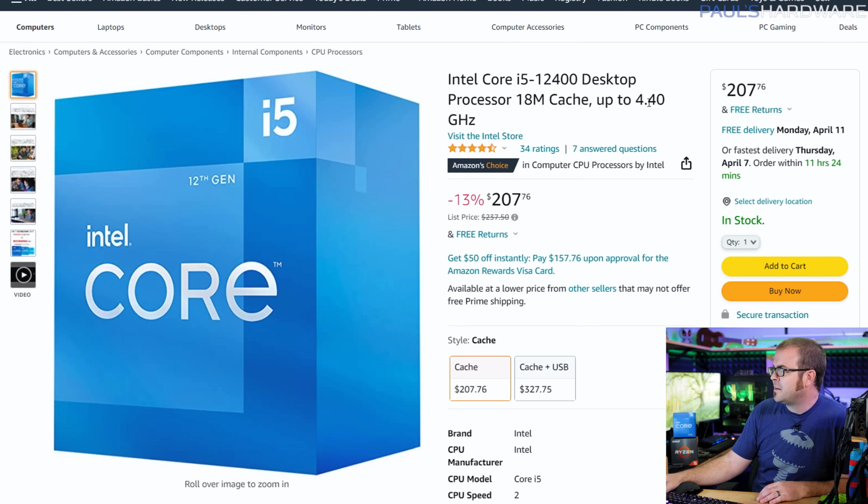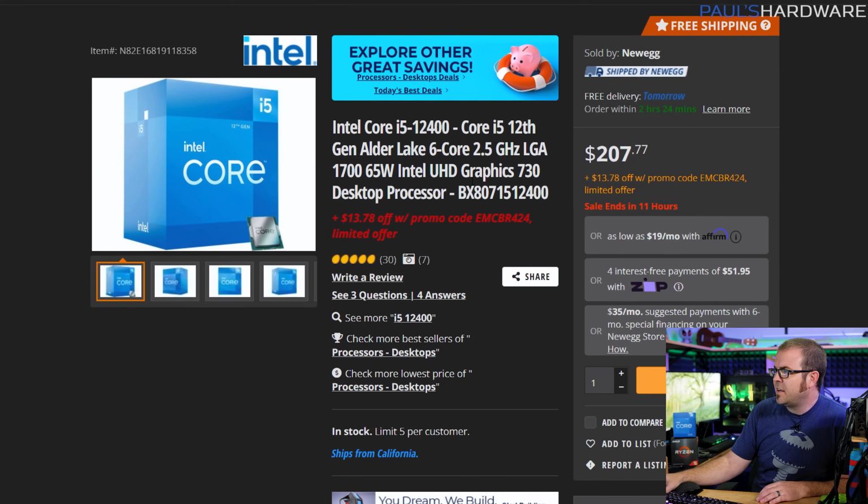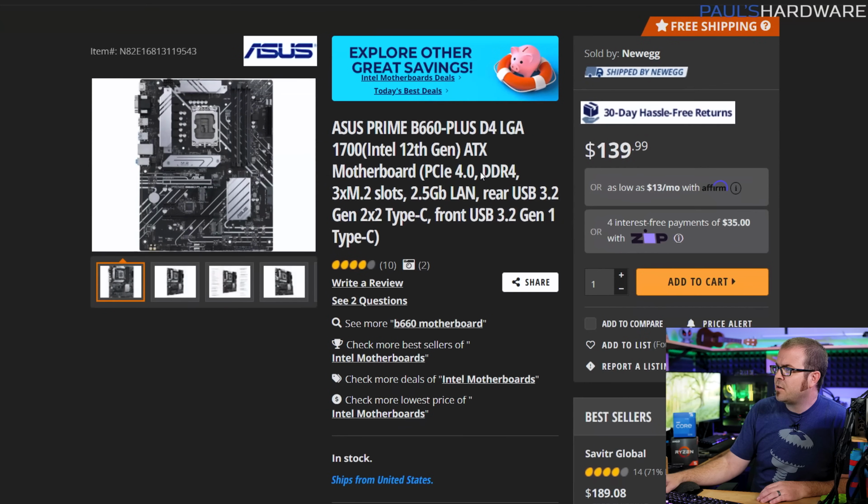That said, here's our Intel options, and the i5-12400 has sold for less than $200, but right now it's going for around $208, and that is pretty much the same price on both Amazon and Newegg, although Newegg also has a promo code going on right now. This must be to celebrate the launch of the R5 5600. So that would bring this down to, I want to say, like $195-ish. And again, it would make the total prices for the two builds that I'm talking about today a little bit more comparable. For a motherboard for the Intel rig, I have the ASUS Prime B660-PLUS.